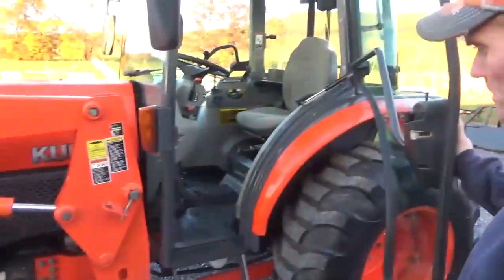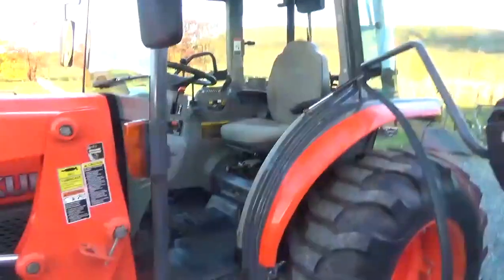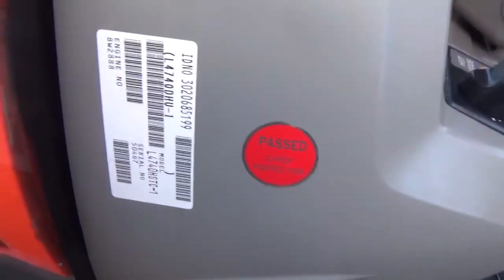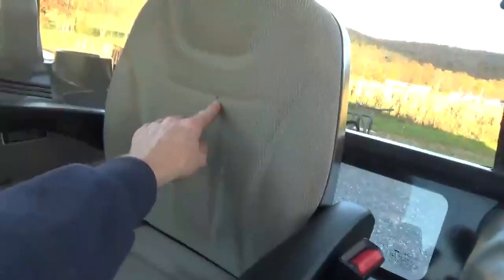Coming in the cab. Cab is very nice. We're going to go ahead and show you inside the cab while we're here, and then we'll go to the back. Right here where you get in and out, a couple little spots from your boot hitting it, which is typical of this L-Series tractor cab. Here is the original serial number and whatnot of the tractor still on this. That's from being shipped. Original serial number is actually down here. Cloth seat. One little wee spot right there in the seat, but other than that, very good.